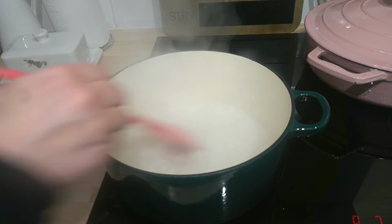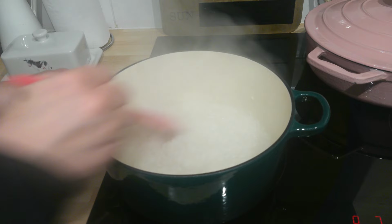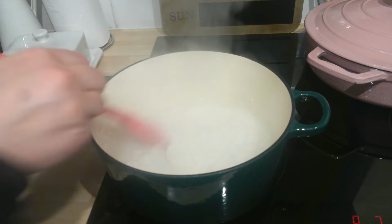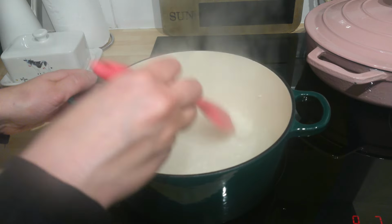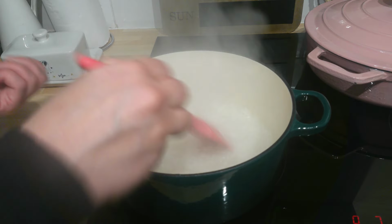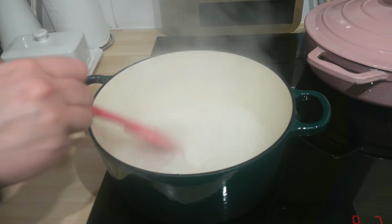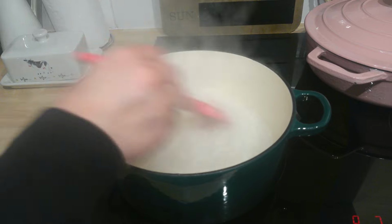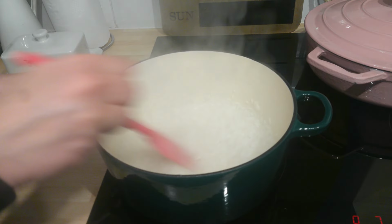So it's very easy to make. Usually you use leftover bread. I didn't have leftover bread. I just had some bread I've been eating and it's still quite soft. But usually it is more stale bread that you are going to use for the migas.